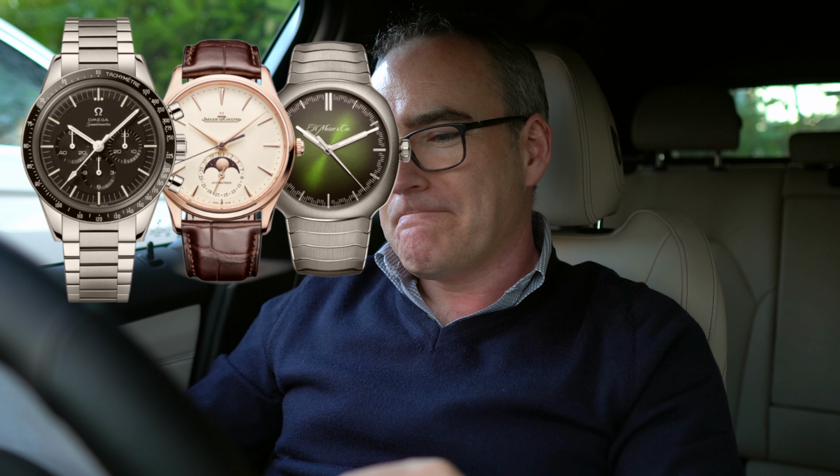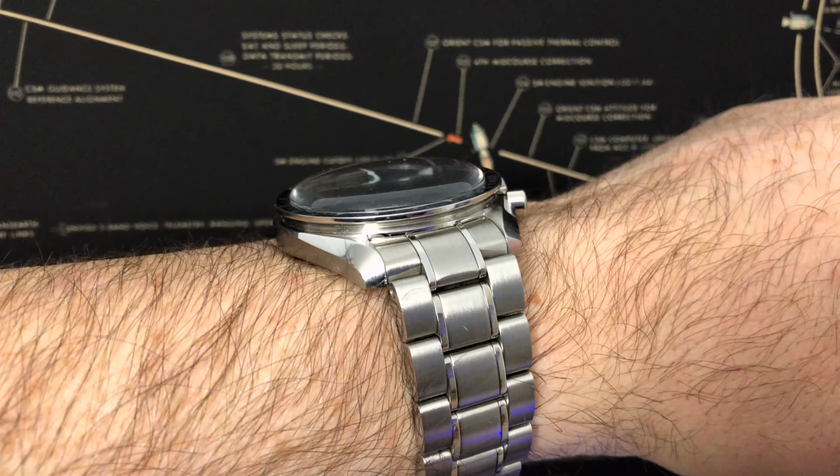I'll be really interested. Next one, if you could change something on your Speedy for the better, what would it be? So I've got a 2018 Speedmaster Professional Hesalite Crystal on the bracelet, so it's the previous version, 1861 movement. There's 2 things I would change.